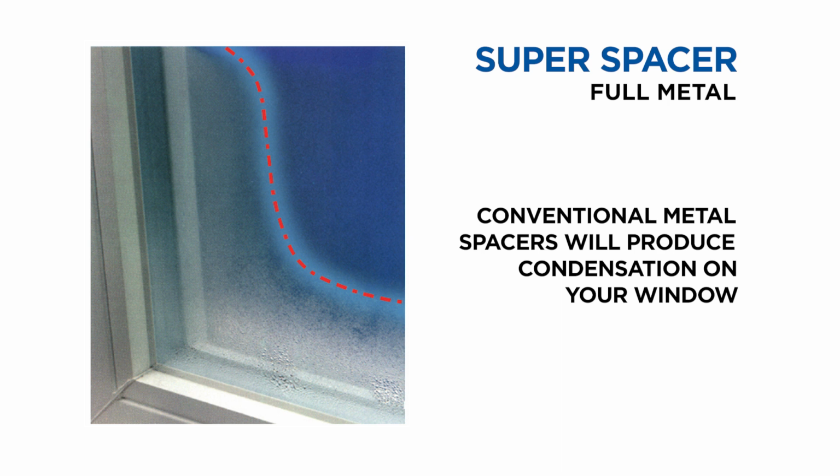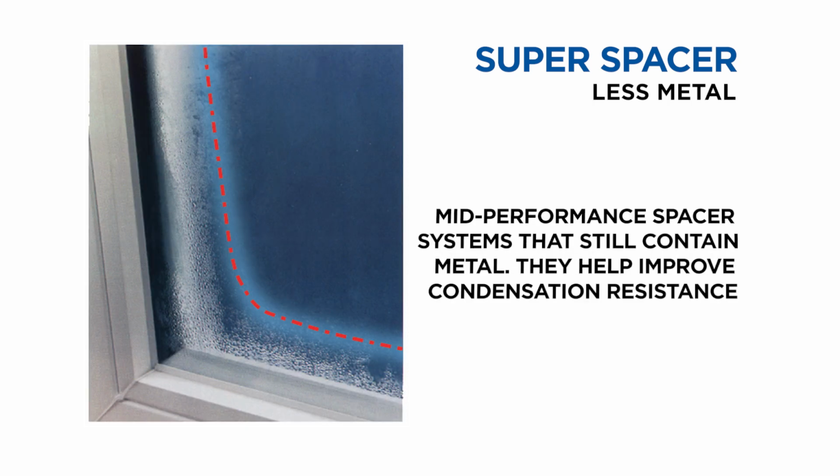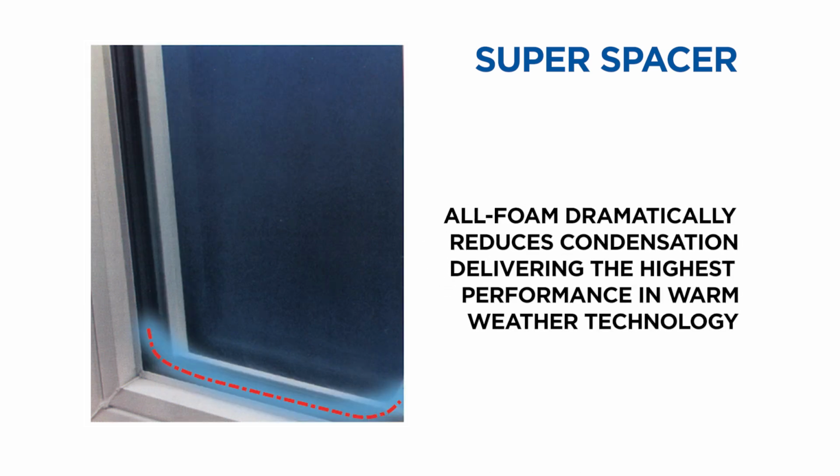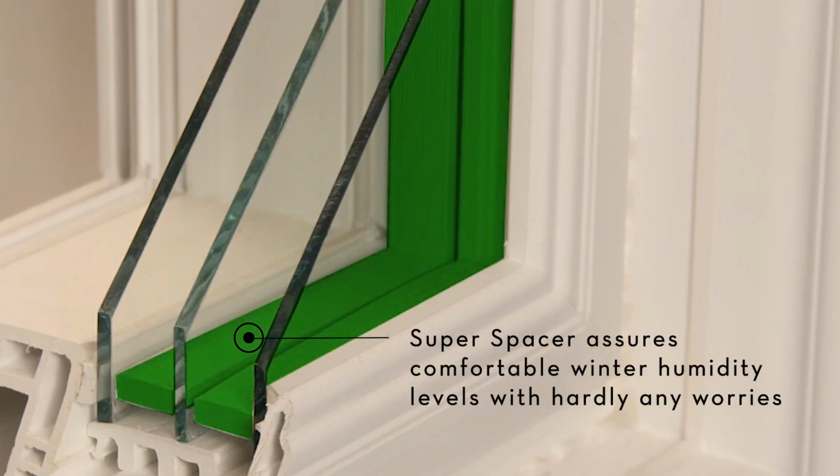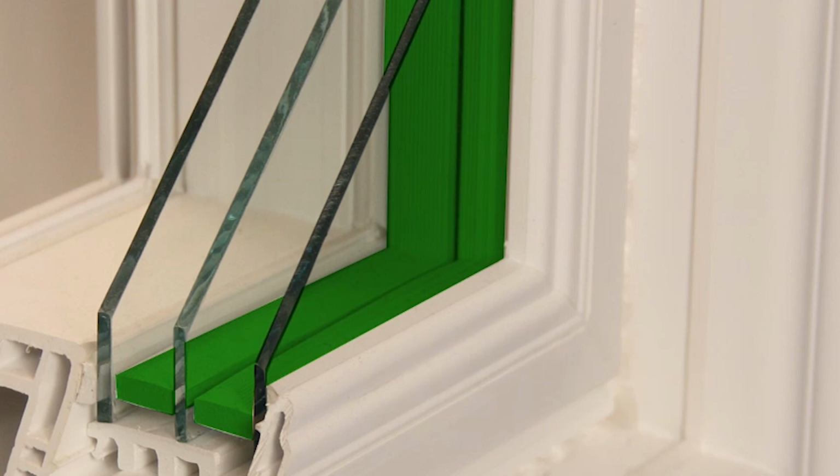Window City windows come standard with Super Spacer, the world's only 100% polymer foam, no metal warm edge spacing system. Thermal efficiency through no presence of conductive metals is Super Spacer's hallmark. The edge of the insulating glass unit is indeed the most vulnerable to heating and cooling loss, condensation, and frosting. Super Spacer's no metal formula blocks the heat escape path and provides one of the best thermal performances in the industry. Super Spacer assures comfortable winter humidity levels with hardly any worries about condensation and mold.